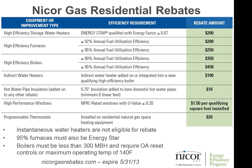The next one is hot water pipe insulation. If you insulate at least 6 feet of pipe on your hot water line coming off your regular water heater or your indirect water heater for that matter, they'll give you an extra $10 rebate. That rebate needs to be combined with one of the above rebates. You can't just do that one by yourself because it's not really worth processing $10 worth of paperwork. But if you get a new furnace, water heater, boiler, or indirect heater, you can add insulation to 6 feet of that and get $10 on top of it.